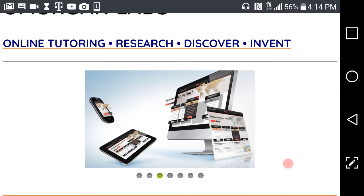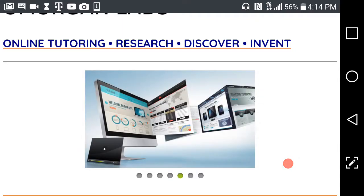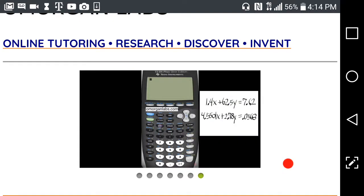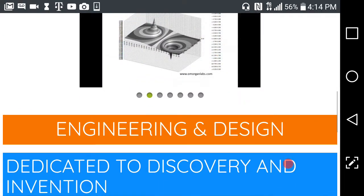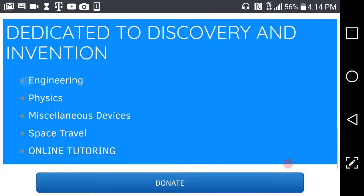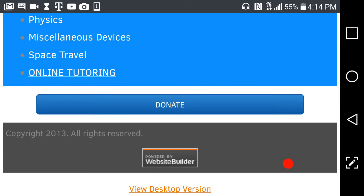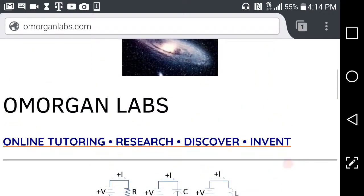So on the first page, you see I have different pictures of my O'Morgan Labs TI-85 tutorials, and that's just a stock photo, and some different things, circuits, TI-84 video, little snippets, and another stock photo. Okay, so basically I want this site to be dedicated to engineering, physics, things like that, online tutoring. You see I have a donate button here. You can donate to the site if you wanted to.